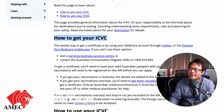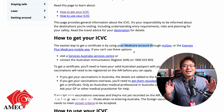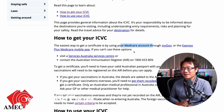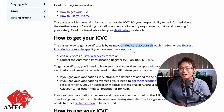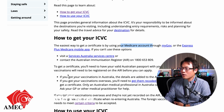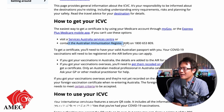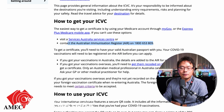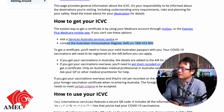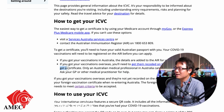How to get this. Again, as you can see, you're required to download Medicare, but Medicare is only for Australian permanent residents and Australian citizens. So if you're not a permanent resident or Australian citizen, downloading Medicare solely won't help, because you cannot get anything there. There are some people who need to travel, but if you got vaccinated in Australia, with details added to AIR, you need to go to AIR to get that linked up to the Medicare app. So it's not an easy way, but you still have to do it. If you got vaccinated overseas, you need to get them recorded on your AIR before you can get a certificate.